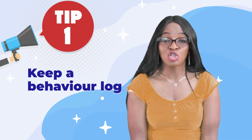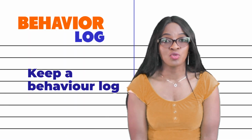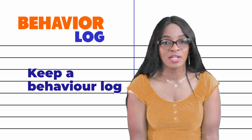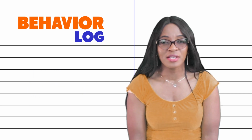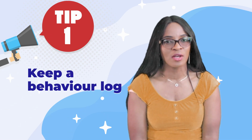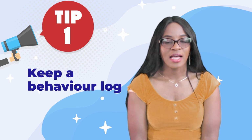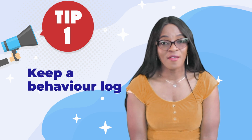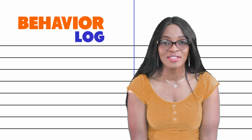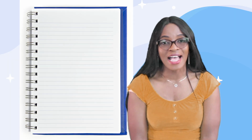It could be a notebook, which is a diary. You can keep a form that you can make yourself online, but I like to keep it very simple because a lot of parents don't have time to go online and print out stuff such as forms to help their child. The first thing that I usually advise my parents out there in the field, or my families out there in the field, is to keep a behavior log or a diary.